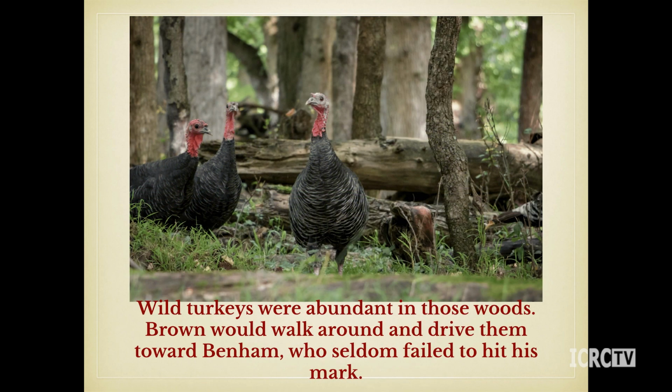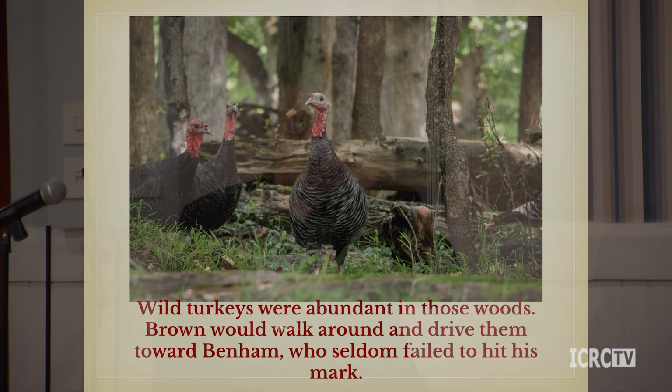There were wild turkeys there, and Benham was quite the shot. First off, Brown went out and sort of chased around with the wild turkeys and herded them toward where Benham was. And it was often said that Benham could seldom fail to kill one or two every time they did that. They survived that way.